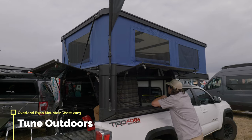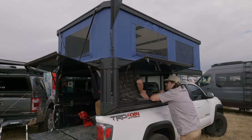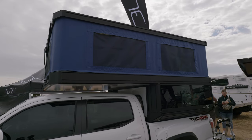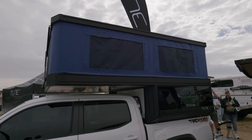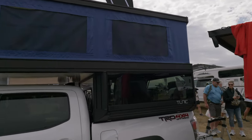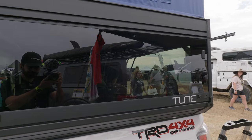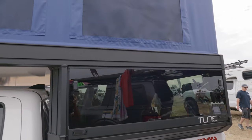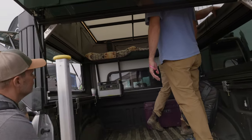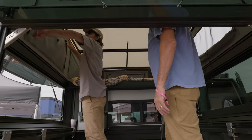The Tune M1 was one of my favorite truck wedge campers that I saw at the expo because of its sleek design, 360 panoramic views, and the fact that the camper is a bit wider on the sides, making it able to sleep side to side in the camper, obviously depending on your height. The use of T-slot tracks all over the camper makes it easy to customize the M1. It weighs 360 pounds for the Tacomas and 450 pounds for the full-size trucks, with pricing starting at $13,000.